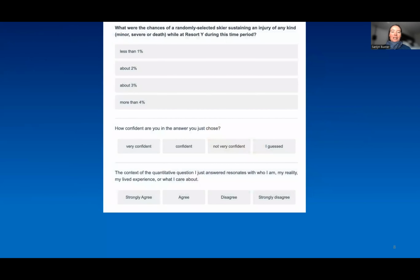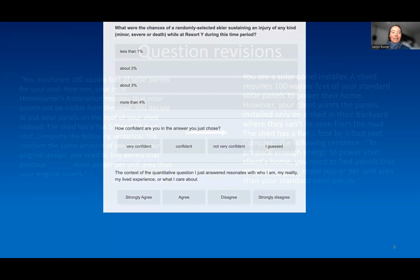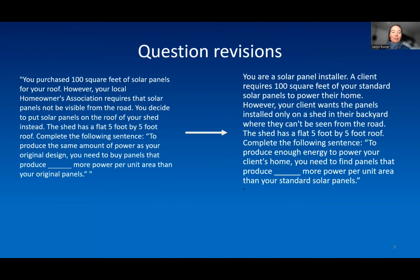Recently, we have been trying to increase the cultural relevancy of the assessment. And so this is what it looked like. We asked students to answer the question and then afterwards asked them how confident they were in their answer, and also how much that answer resonated with them in their life and their identity. This was done through some surveys and focus groups and did lead to some revisions in the items. And here's an example of some revision.